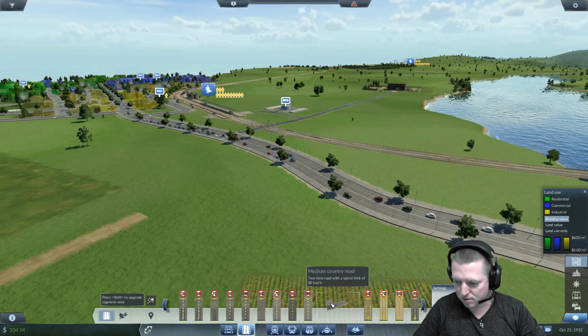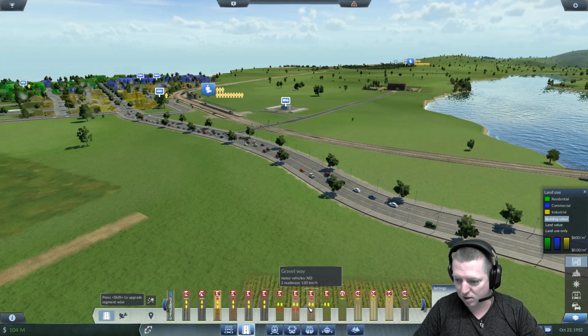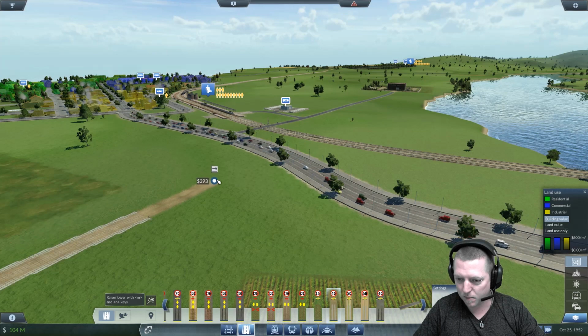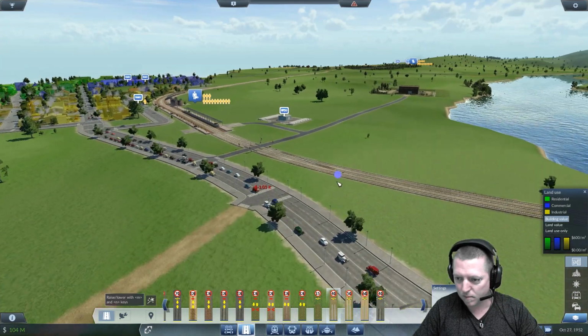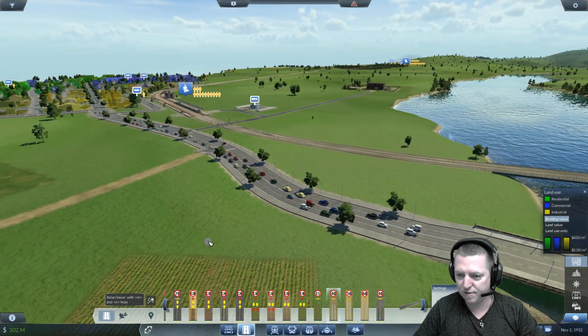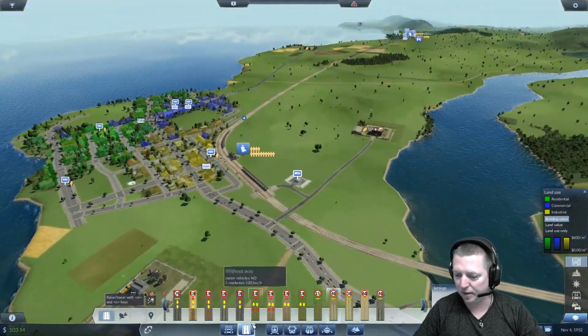There's that. There's that. I need the dirt road. Where's the... thank you, autosave. Where's the dirt road? Oh, that'll do. There you go. You guys keep going. You got right away. There you go, and you're off. Less traffic jams. I've effectively fixed something. Good for me.